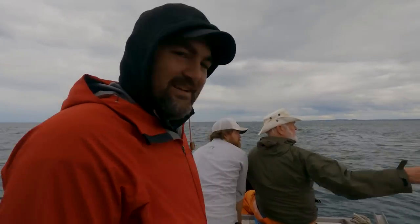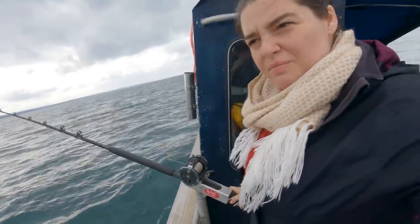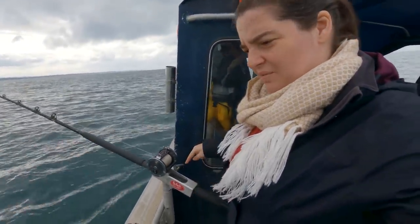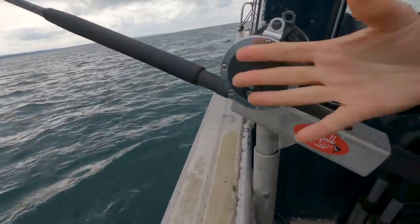Here, fishy, fishy, fishy. Compared to the rods we have in our van, these are made for big fish. You can tell by the spool.